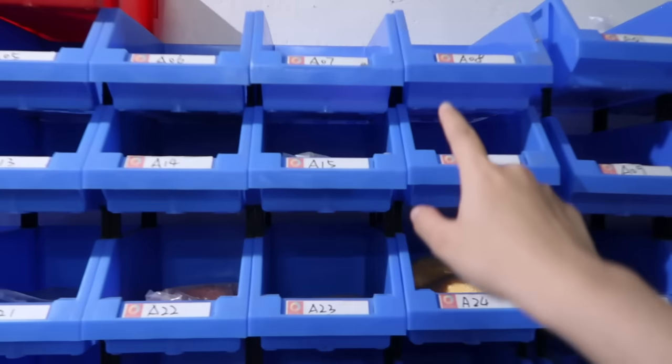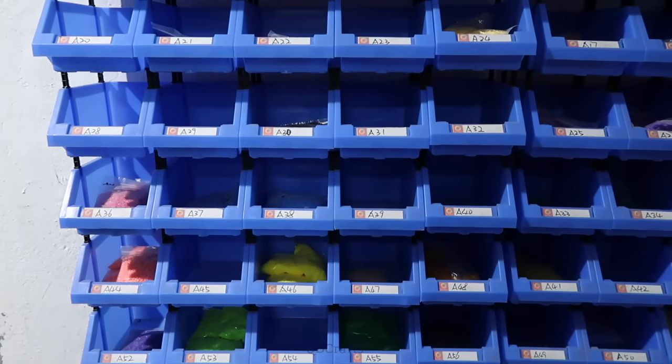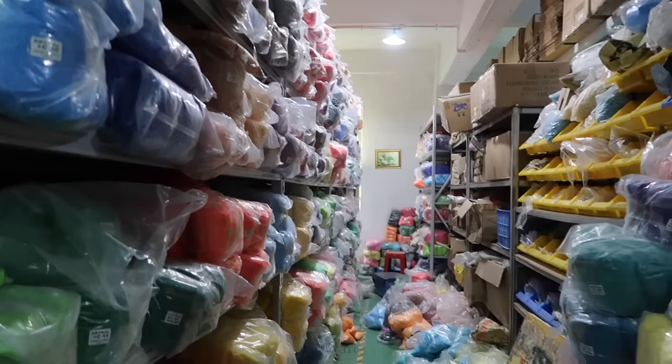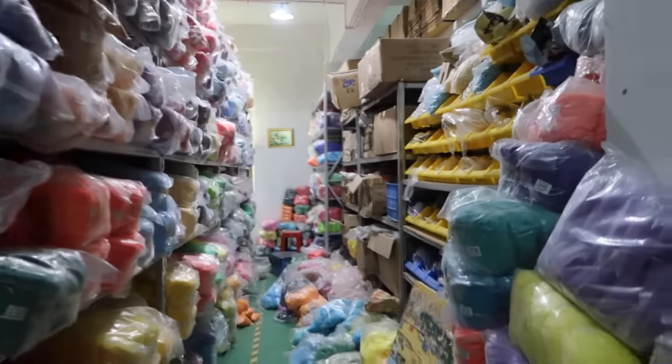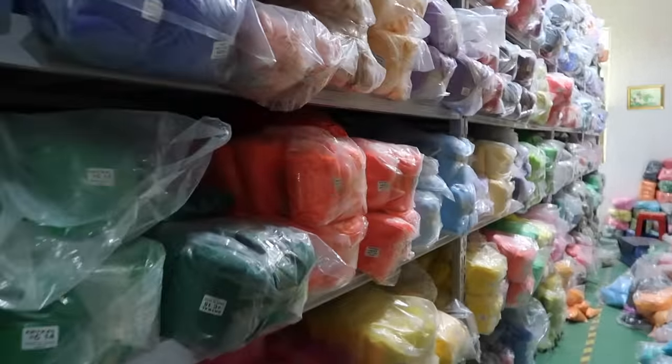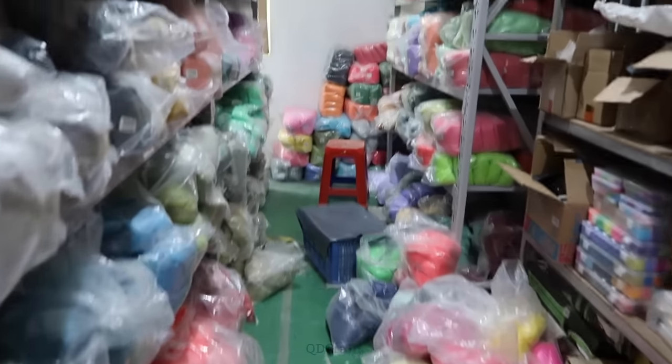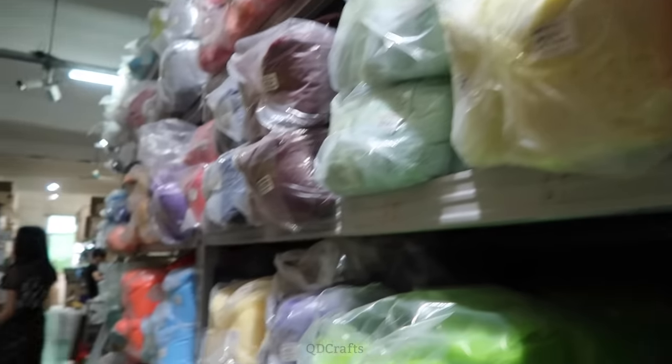Here are some sorted mini bead colors. As of now, they have about 170 different colors. Here is another area full of just mini beads. That is just mini beads. Wow, this is what it's like to be in a warehouse. I thought I had already seen a lot in the warehouse, but then I met Fan, who showed me even more. Okay, so this is Fan Yuan, the manager at Artkal Beads.